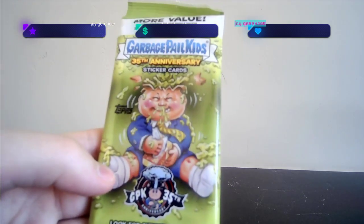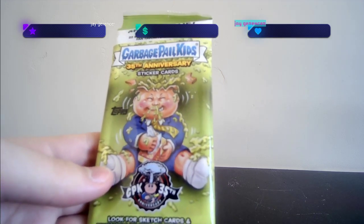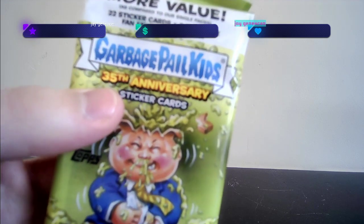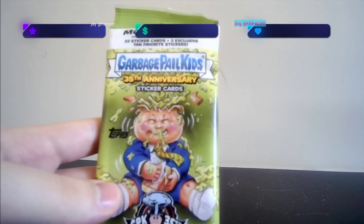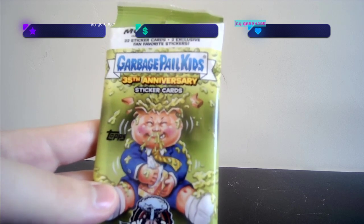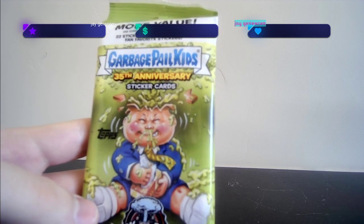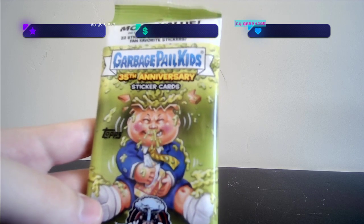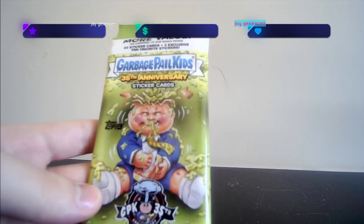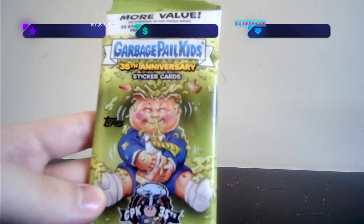So, 35-year anniversary. Released October of 2020. A few things that make this set valuable is in the title, 35th anniversary, right? If you know anything about video games, card collecting, almost anything, an anniversary set is very collectible. Any collectible with an anniversary, whether it may be a Transformer or cards in this case, they're worth money. Collectors will spend big money on these cards, right?